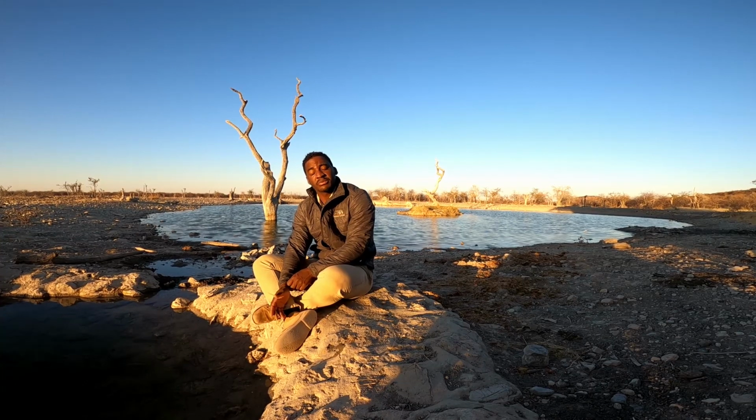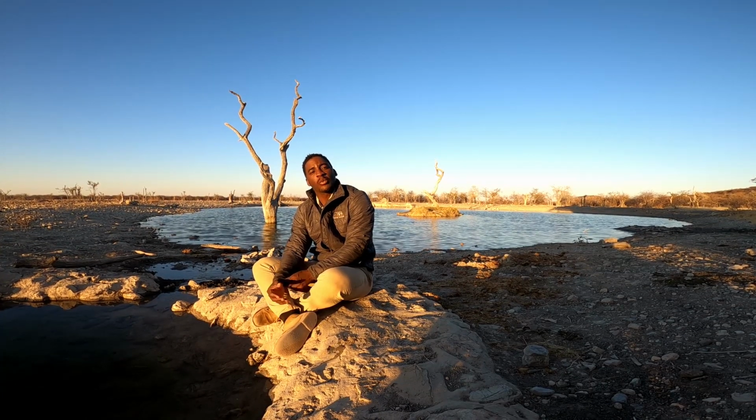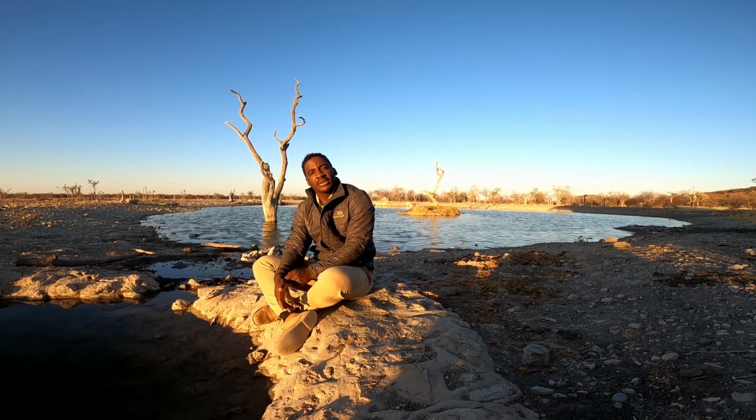And definitely with this pandemic that we have faced right now, not only are we as tourism hit, but everyone that's linked to tourism is also hit. And all the support that we used to give to conservation projects is basically gone.